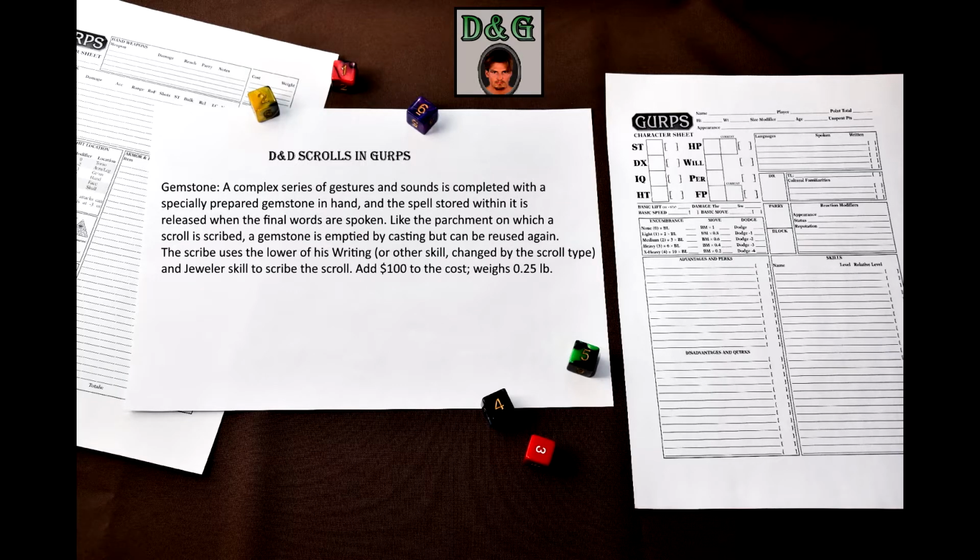Gemstone. A complex series of gestures and sounds is completed with a specifically prepared gemstone in hand, and the spell stored within it is released when the final words are spoken. Like the parchment on which a scroll is scribed, a gemstone is emptied by casting, but can be reused again. The scribe uses the lower of his writing, or other skill changed by the scroll type, and jeweler skill to scribe the scroll.